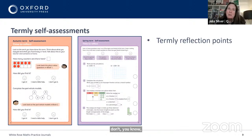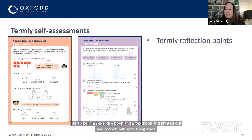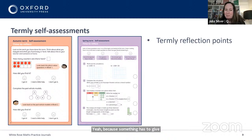Yep. So what I would love to also point out is that there is an element of taking pride in your work that you get to have when you can see that journey of learning, whether it's the maths that you do that with or something else. Not everything has to be in an exercise book and a textbook and printed out and proper, but something does, because something has to give them that experience of taking pride. So I would certainly agree with you about printed sheets. And I think that point of being able to track your own learning and actually revise it is really, really relevant.